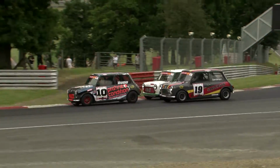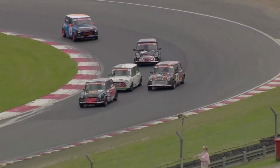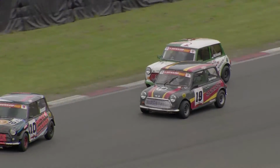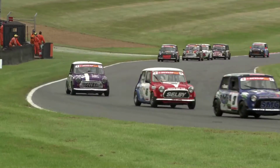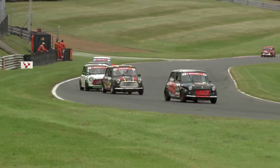It's even better news though for Tom Sanderson, who is able to launch himself to the outside line of McDonald into Druids, and he might go through here, Tom Sanderson, as he draws alongside McDonald into Graham Hill Bend. They're also being caught as well by Graham Davis. There's Davis in car number 5.